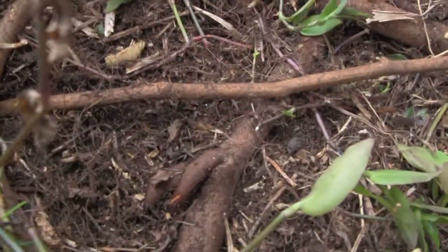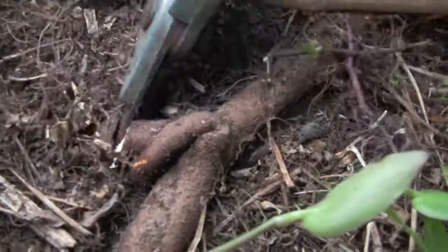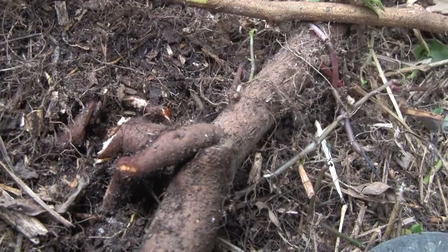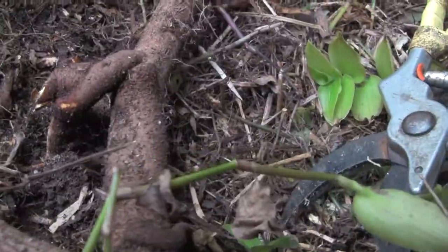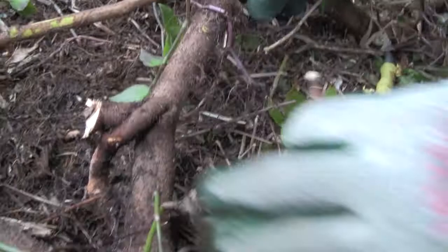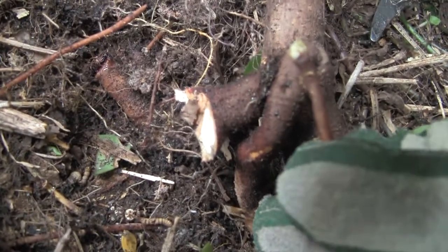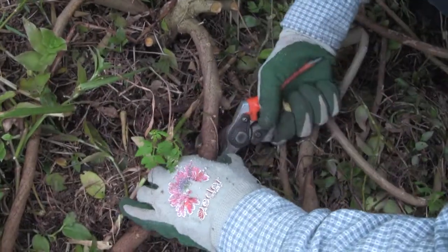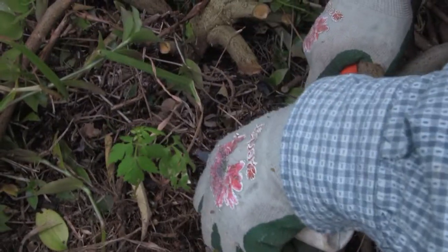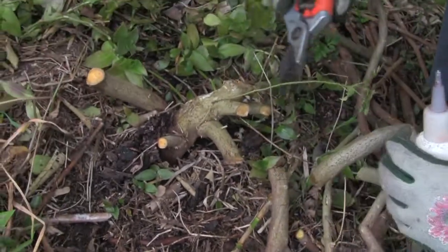See, this one here does have a root, and what I can do is just cut it off where it's going into the ground. I'll do that one as well. There's another one. There's another one. Maybe these roots only develop when it's fairly mature. There we are. So we can just leave that. We'll just check there aren't any more bits coming off it.